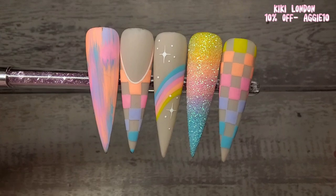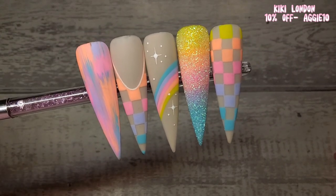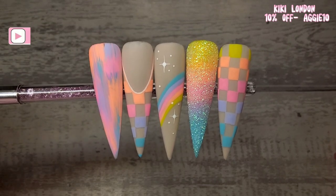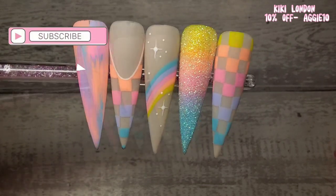Oh my gosh, how bright are they, guys? I love that glitter nail, and I love that coral and pink together. They are beautiful.